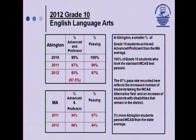If you were to look at all the students who are not in substantially separate special needs, who are taking the regular MCAS, 87.5% of those students, which is close to the 88, are in advanced and proficient, and all students who took the regular MCAS passed. So I think that's an important distinction to make.